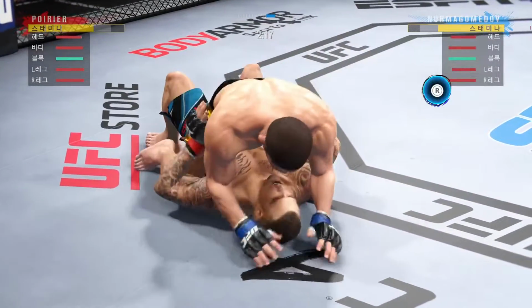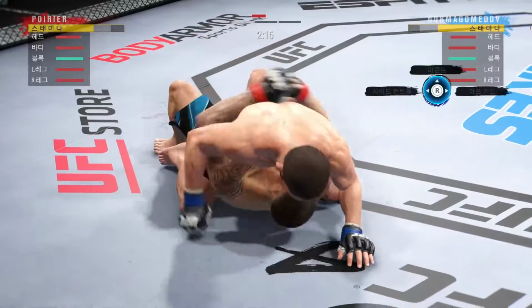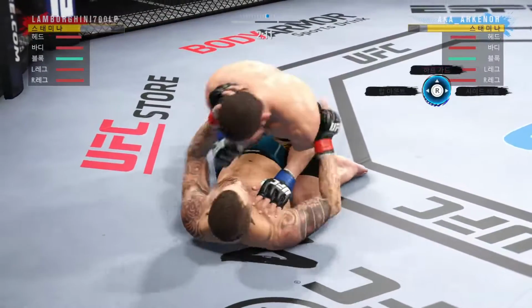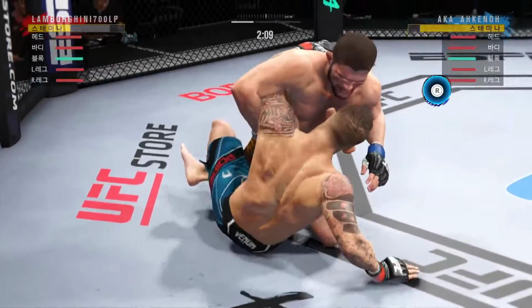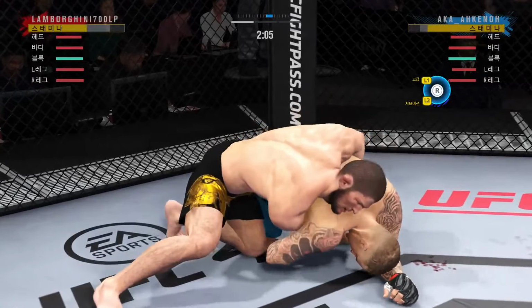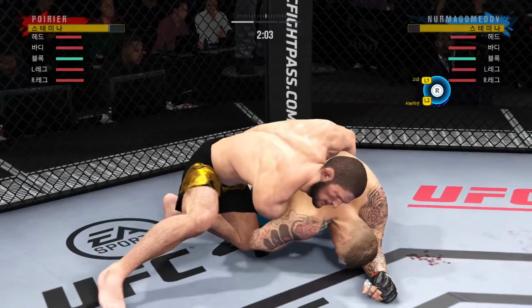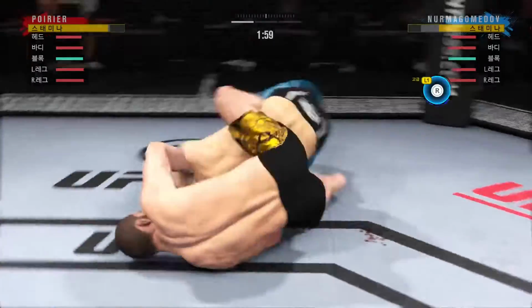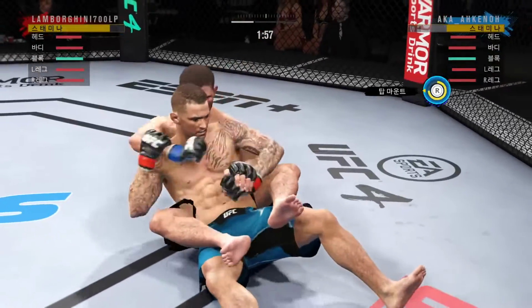Outstanding ground and pound here. Somewhat of a lost art in MMA, at least in terms of making sure that every strike counts. Not an issue for him. He's making every single one of them count. He is not pitty-patting. He's not touching. Every punch that lands, he wants you to feel it. All right, 2 minutes now to go in the round.